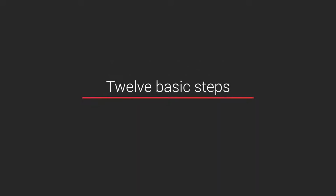Here are 12 steps that are the basics you need to know. Remember, you'll develop your own editing style as you practice more, but these are simple tips to help you get started. What's interesting is that editing begins long before the first cut. It starts on the shoot.